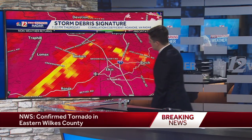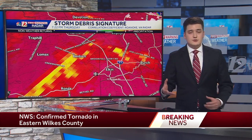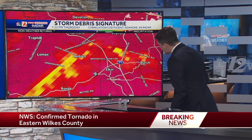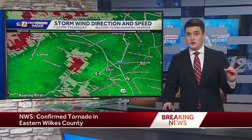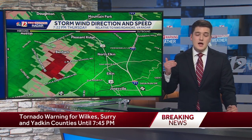Turning on our debris mode near Benham, it does look like there is some tornado debris being lofted. So this tornado, based on debris signatures, likely touched down near the North Wilkesboro Speedway, crossed 421, moved up toward Rhonda, and is now just west of Elkin. But Elkin, let me tell you, this is close. It is just west of town. If you're in Elkin or North Elkin, Pleasant Ridge, Benham, you're in that tornado warning. You need to be in your safe place right now. This is going to be crossing out of Wilkes County and into far southwestern Surry County here fairly quickly.